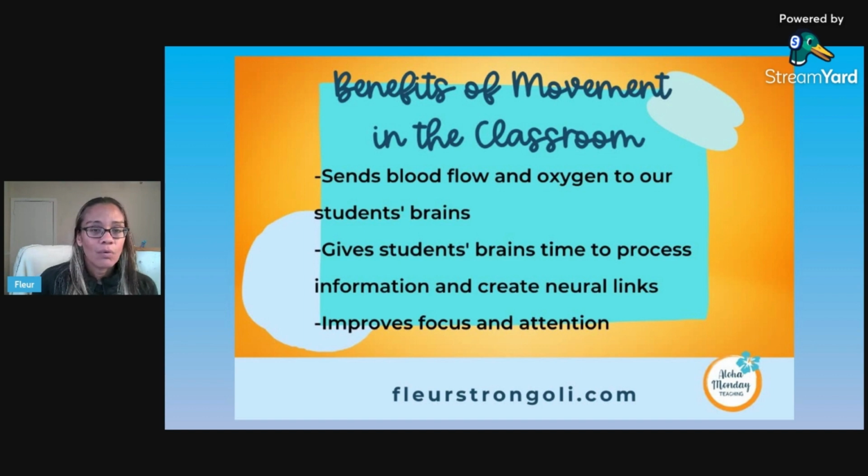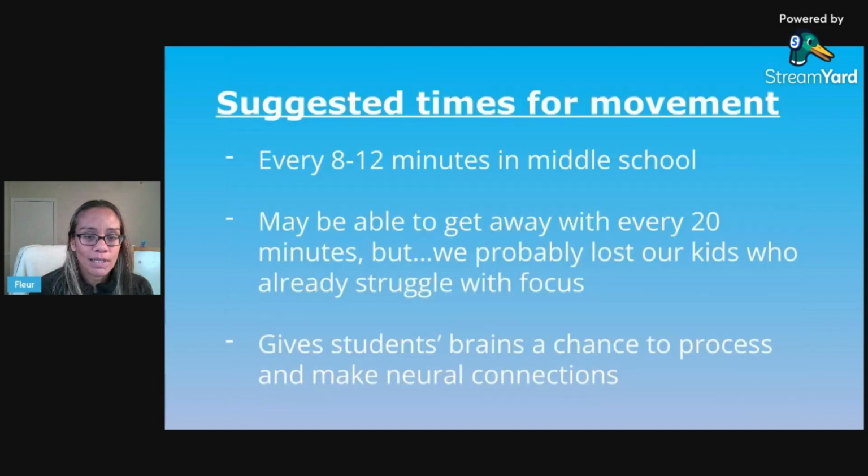And when the brain is given time to process information, which is extremely important in learning, it's able to create connections and those neural links to move information from working memory to short-term memory, hopefully to long-term memory. Those are the benefits of movement in the classroom. Now, it's suggested for middle schoolers that we have them move every 8 to 12 minutes.